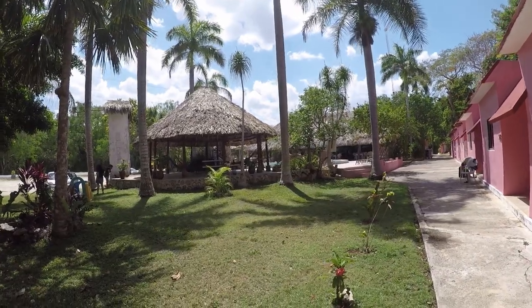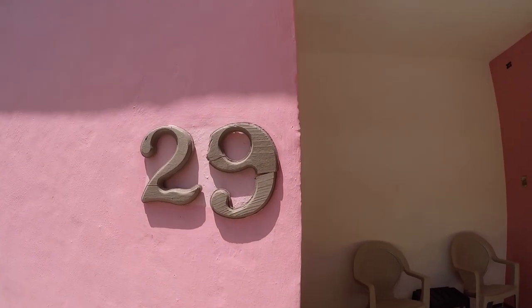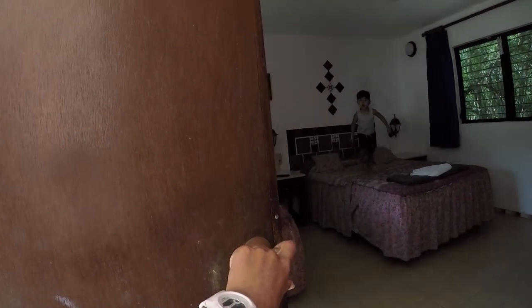So we just got to Chichen Itza. We have a pink house. Our room number is 29. And quite basic, just the night before we head back to Cancun. And here's our monkeys and the big monkey. Here we are, Chichen Itza.